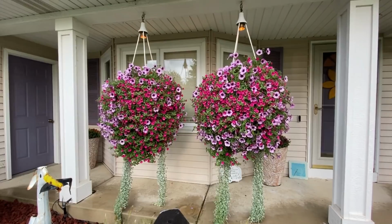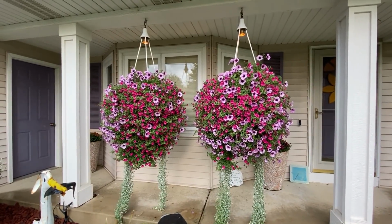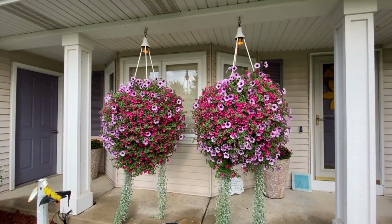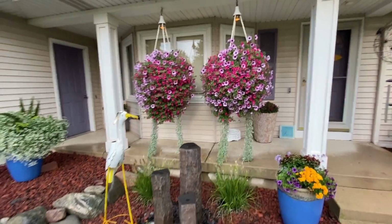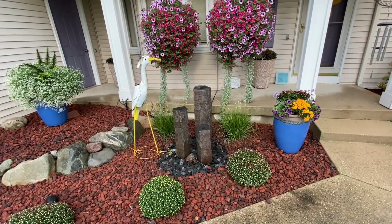And if we get a frost and they start to take a turn south, well, then I'll get rid of them and I'll put some mums in. But for now, these baskets are staying because for the end of September in our Zone 5 garden in Michigan here, these look amazing.